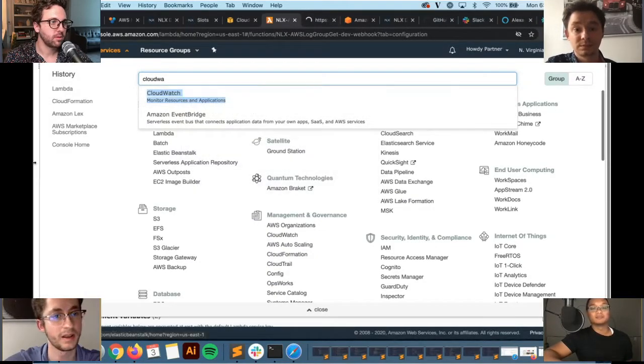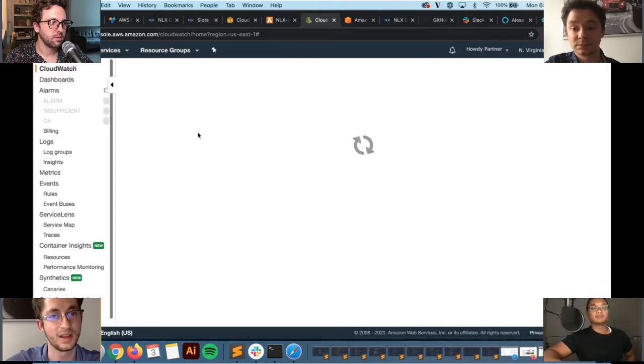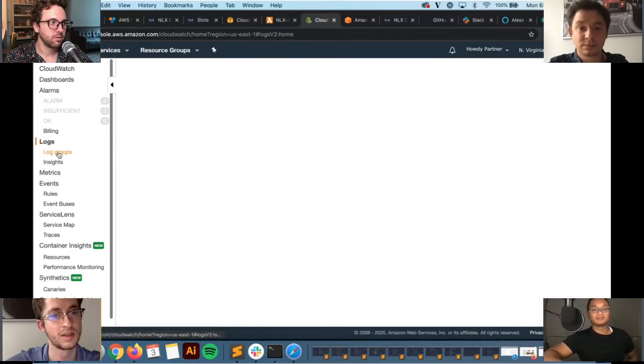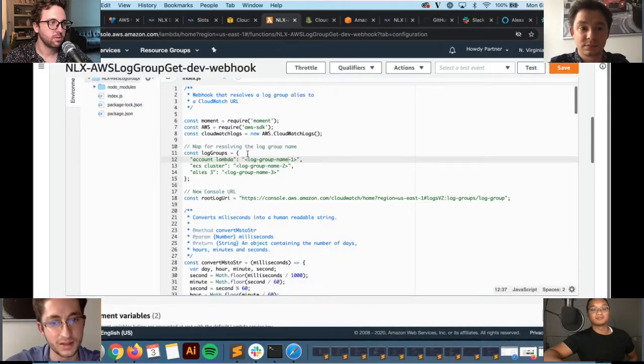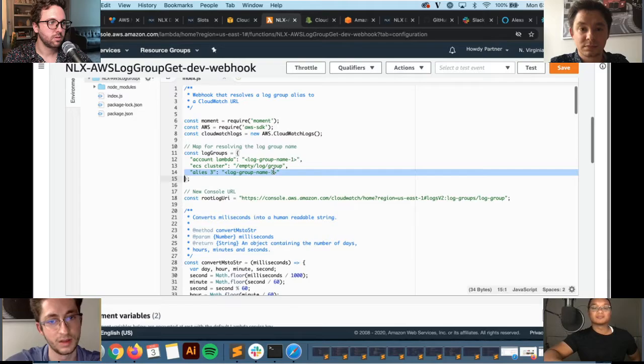I'm just going to go ahead and copy some CloudWatch logs. Again, this is a new account. I created an empty one, and we're also going to query the log group of the actual Lambda function that we're writing right here. So I'm going to leave this empty for now, just so I can get the full log group name.